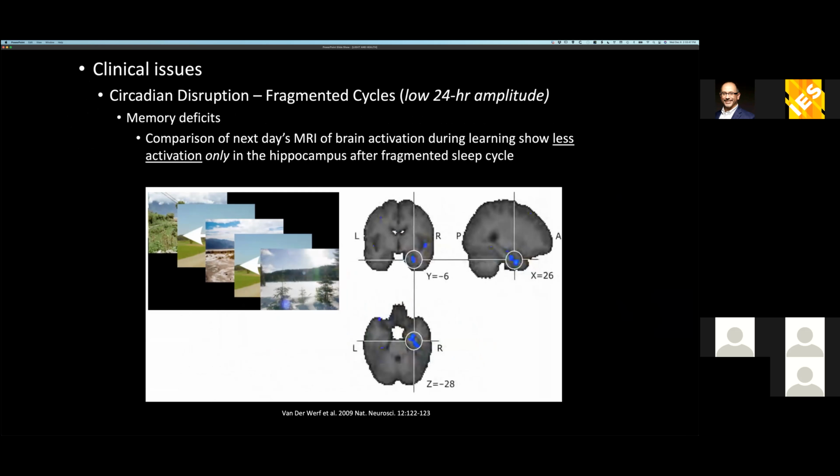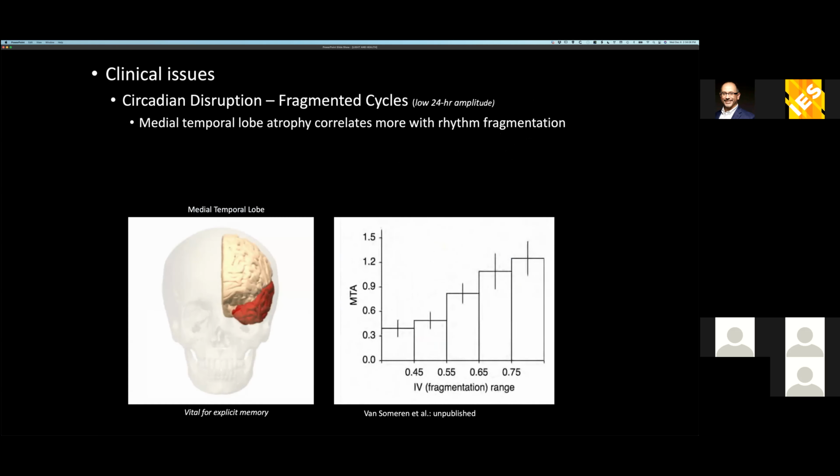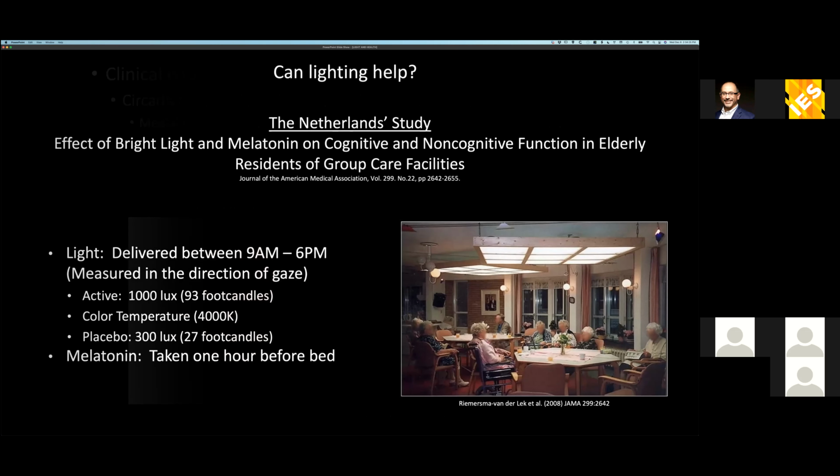This was a study where they MRI'd people's brain activity after they had a fragmented sleep cycle, and they started to see that there was much less activation in particular parts of the brain when people had a disrupted cycle. And we're starting to see that there are medial temporal lobe atrophy correlations with fragmented cycles, which is really terrifying, because now we're talking about our explicit memory being impacted from fragmented circadian cycles. All of these are hugely impactful elements.